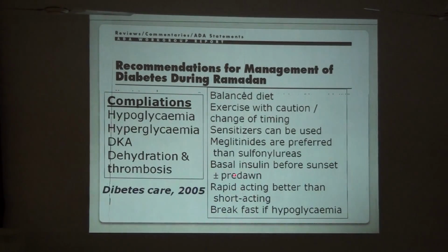Before sunset or pre-dawn, they can take basal insulin. That will maintain the fasting blood sugar level at least. And rapid acting is always better than short acting. And break the fast. This is not breakfast.